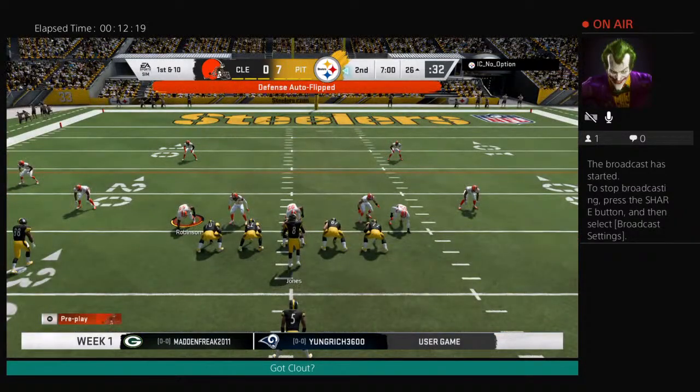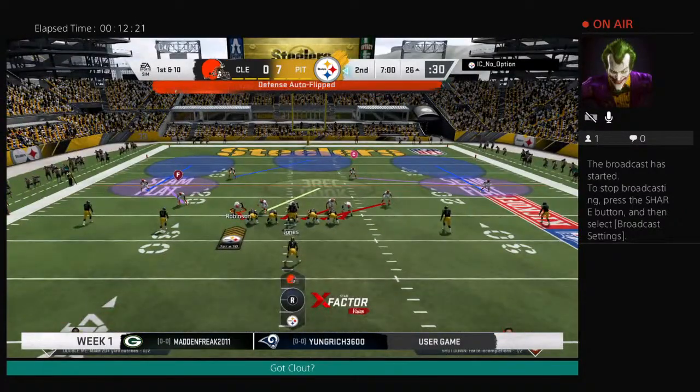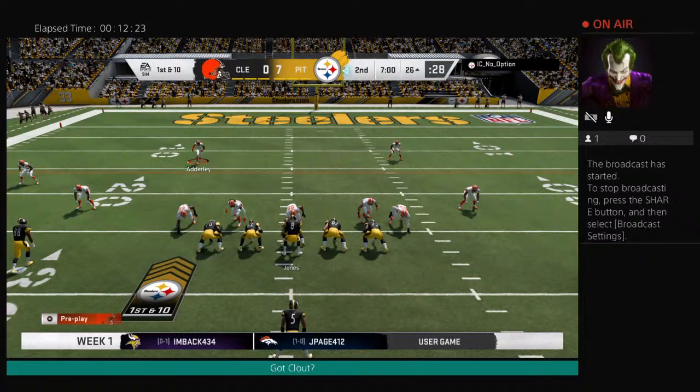Ready up. 54. Mike 54. Let's make these babies cry all the way back home.